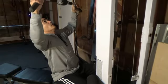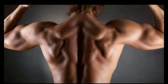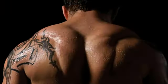Now, having a nicely developed trapezius muscle will not only enhance your posture as I mentioned, but will also give your back that muscular look, as opposed to the lat muscles, which give your back that big, wide look.